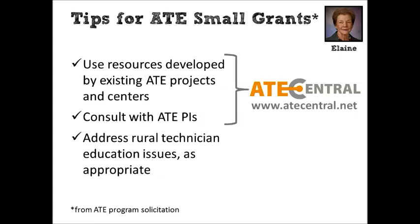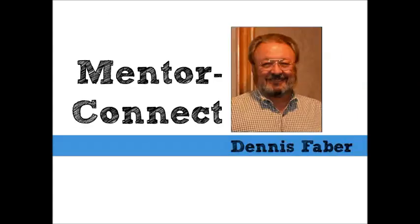To find resources developed by others, the ATE Central website is a great starting point. ATE Central is the Grand Central Station of ATE, where all roads from there lead to ATE centers and projects and their repositories of resources. ATE Central provides a number of resources that ATE grantees and potential grantees find useful. To get help with proposal development, grant funding, and project implementation, you can contact Mentor Connect. And now I will turn the program over to my co-PI, Dennis Faber, to tell you why Mentor Connect is a good idea and how this project can help you. Dennis?